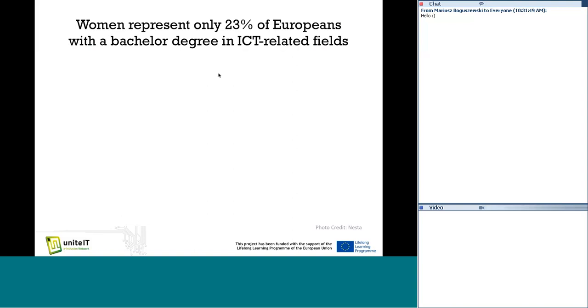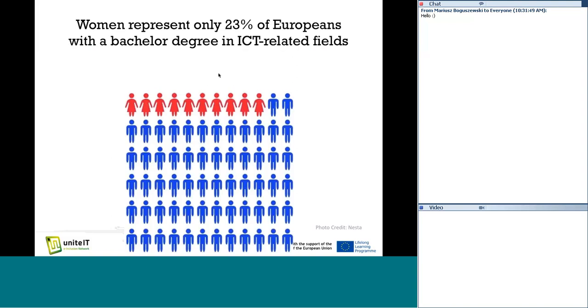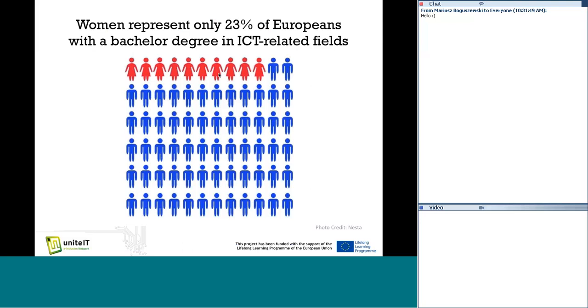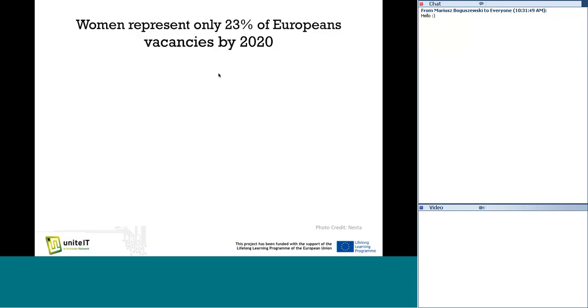If we look at all graduates in Europe, only 20% of those are women in ICT related fields. So the fields that I just named: computer science, mathematics, engineering. So this is the main challenge, to get people into computer science, or at least into graduate levels where most jobs are. So these are our main challenges.